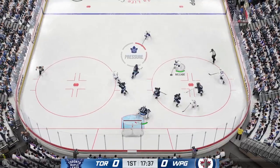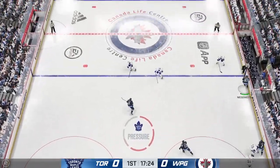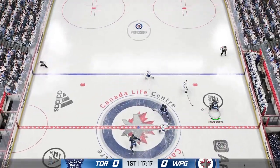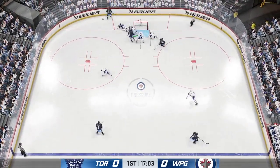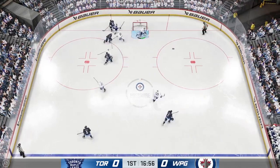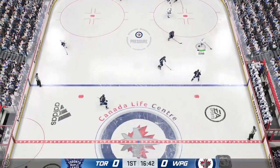Toronto's got it in the offensive zone. Here he is, wristed on net. Played big in the moment there. Well, this is an incredible save, James. It's anticipation as well. Recognize that the shooter is in the low slot, getting in front of it and making the save. Too much congestion blocks the shot.